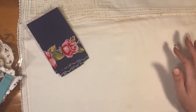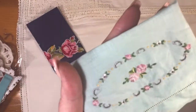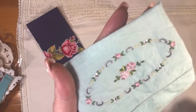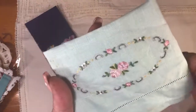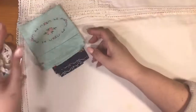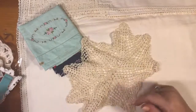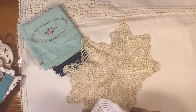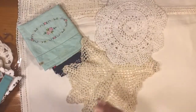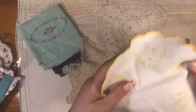So there's that. And there's a tea towel, and it's a really nice teal color. It's got a little staining on it, and the embroidery is just sweet. Love this. It's a little kitchen towel or tea towel or whatever you want to call it. Really cute. And then, of course, the doilies. We have lots of doilies in this one. This one's cute. It's got a yellow scalloped edge with yellow roses.